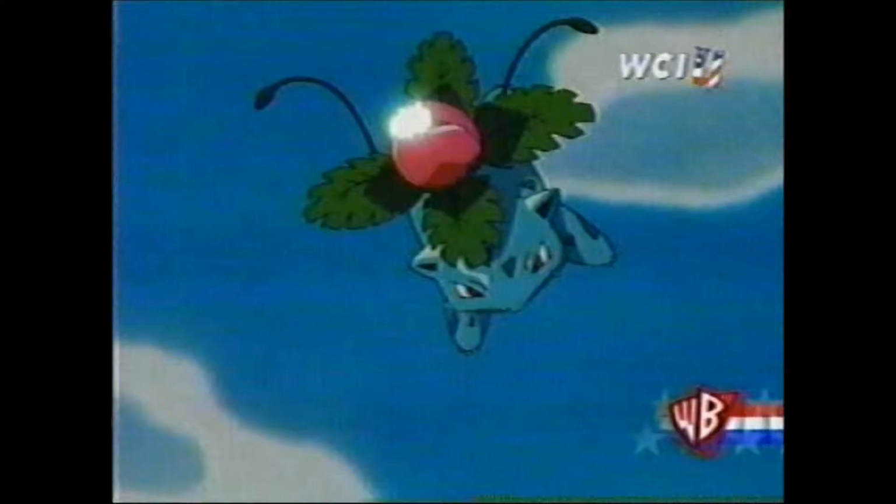The Pokedex entry from the TV show, episode 51, states, the seed Pokemon Ivysaur, Bulbasaur's evolved form. The bulb on its back absorbs nourishment and blooms into a large flower.